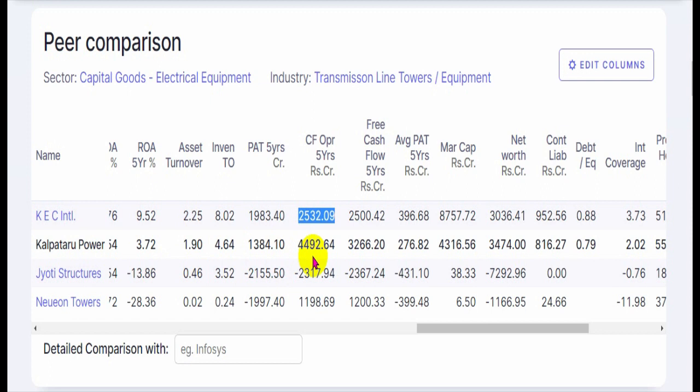Kalpataru is also generating a good amount of cash against the profit declared. Both the companies have almost the same amount of free cash flow as their cash flow generated over the 5 years. So they don't have much investments or need for investing in fixed assets as of now. Or rather, we can see it also in this sense that they don't see growth. Otherwise, they would invest back into the company and wouldn't have that much free cash left over the last 5 years.